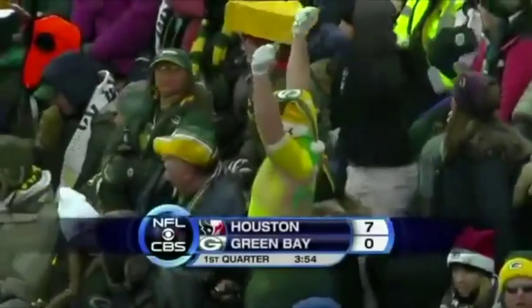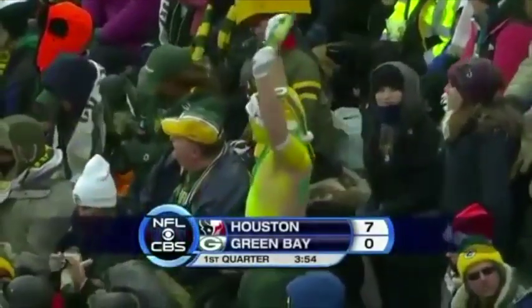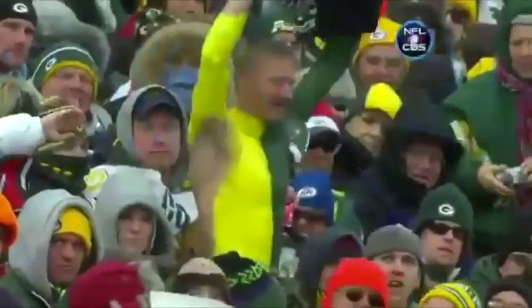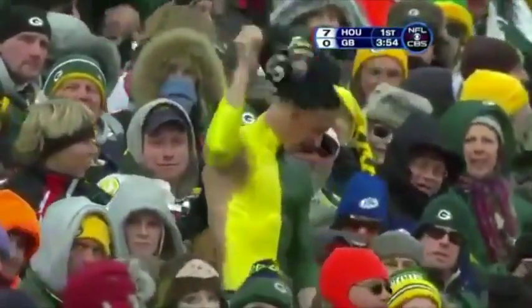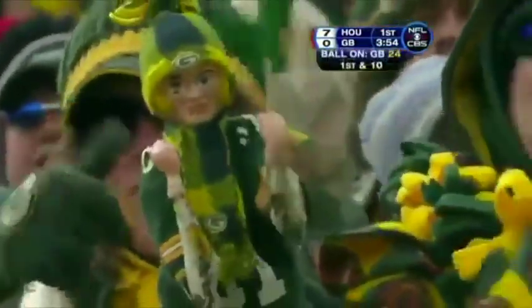Oh, we are in Green Bay, folks, where Packer fans have a lot of heart. Wow. That's insulated paint.